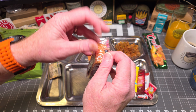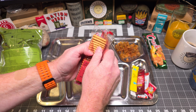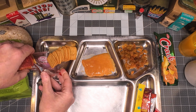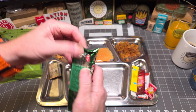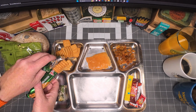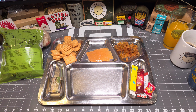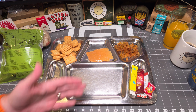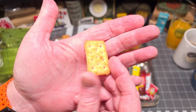Let's get some regular biscuits out. Get these cheese ones out too. Probably another 5 minutes or more to go on this meal. So let's start trying stuff. I want to start with these cheese crackers.